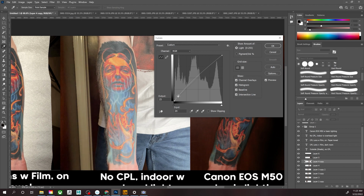Okay, so this functions similar to the levels, but I like the way that it manipulates the image a little bit better. It gives you just a tad more control. You'll have to play with this on your own to figure out intuitively what it's doing to the image. But basically, I'm just trying to get things under control with the exposure, because right now it's a bit much.